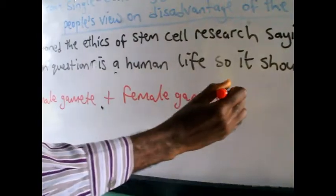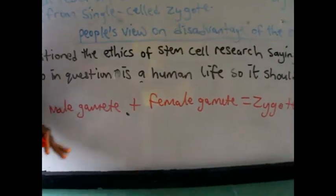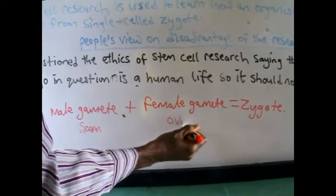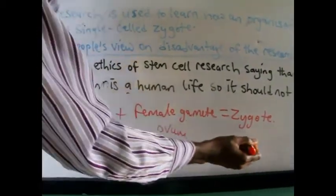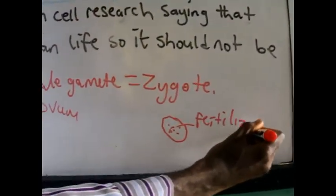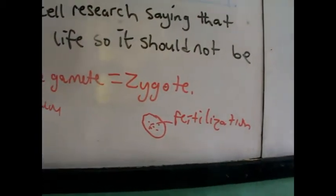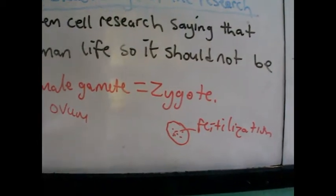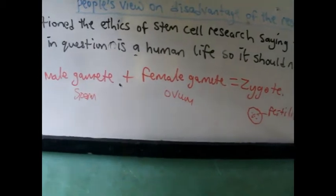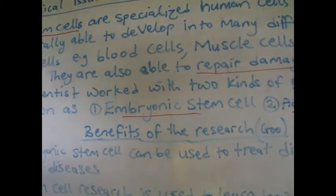When they do that, when there's a fusion, we'll have what we call the zygote. Now, in a nutshell, when the male introduces his male gamete, being the sperm cell, into the female, being the ovum, it fuses to form a zygote, and that zygote is the onset of fertilization. So when fertilization takes place, that zygote will develop into an embryo. So that little embryo that is forming as a result of this union is what we call the embryonic stem cell.